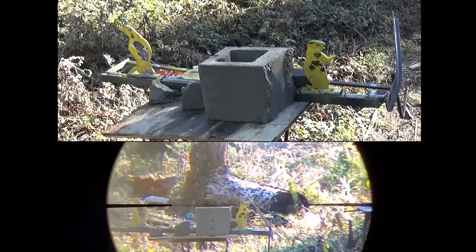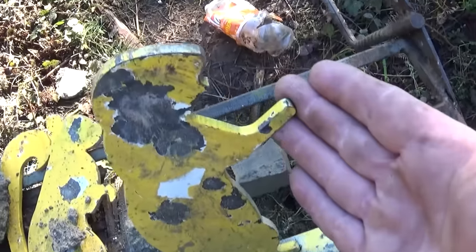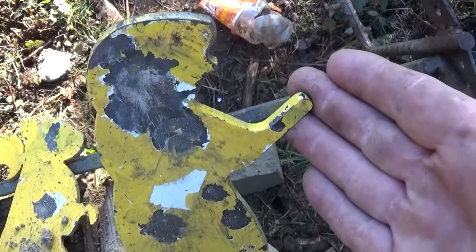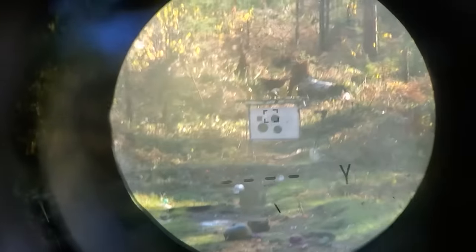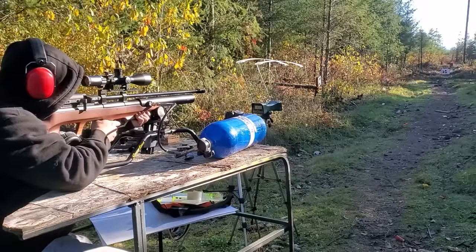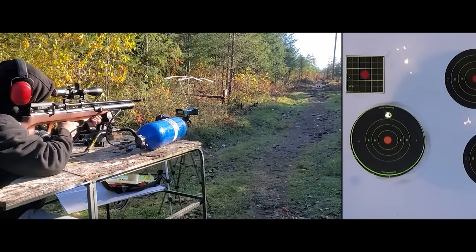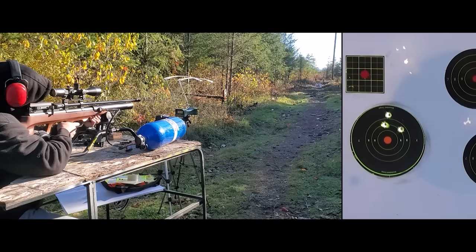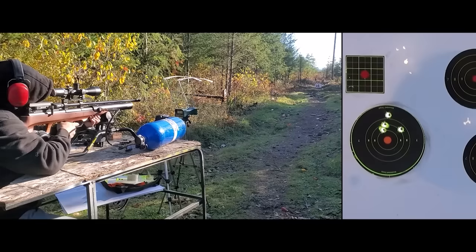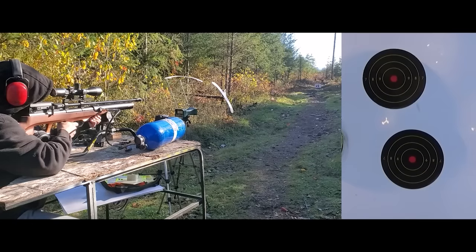Real quick though, here's a headshot on a squirrel at 50 yards. Look at this. Homeboy took a headshot like a champ. And now here's an official 50-yard group at a very special 49 yards away, pretty close, going for 50. This right here is my warm-up group. And then this next one is my practice group.